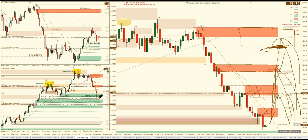Alright, so the chances of this playing out, this one right here, are very low. But out of these 3 scenarios, the one that's most likely going to play out, hard to say. If I had to give a percentage on each one, I'd say there's about 50% chance price gets all the way up here, and 20% chance price gets up here and drops, and 30% chance that price comes up here and drops. That's what I would say.